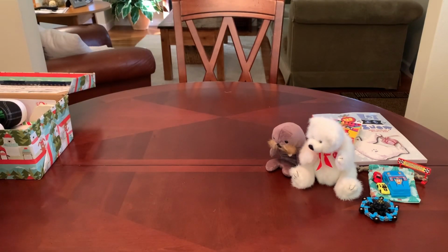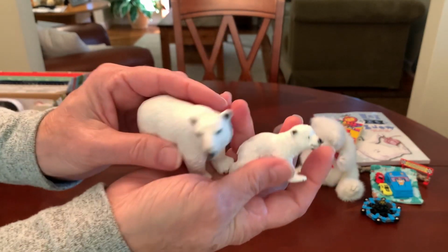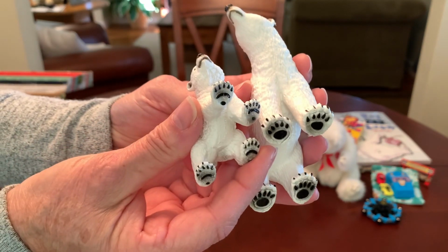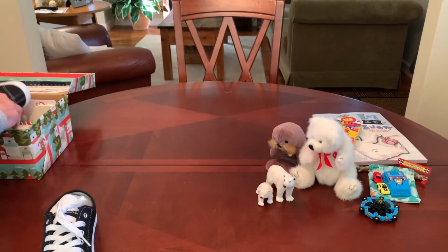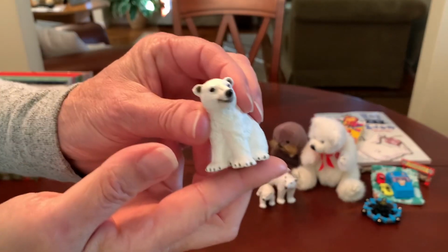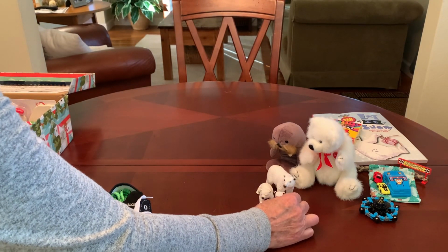He has a little family of polar bear figurines, just like Nanu and her 2 cubs. We've got another cub in one of the shoes that I'll show you in just a second. These are so nice. These were sent by Joan Cowan. Look at the paws, they're even painted. They're really, really nice. And the other little cub is this one. Isn't he cute? These are really nice and I think fun for a little boy to play with or just to collect.